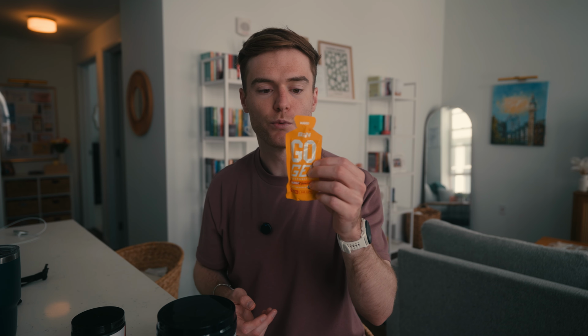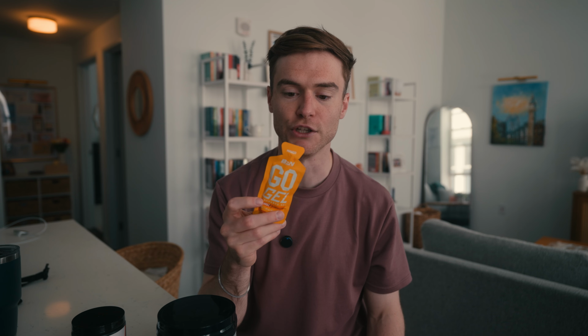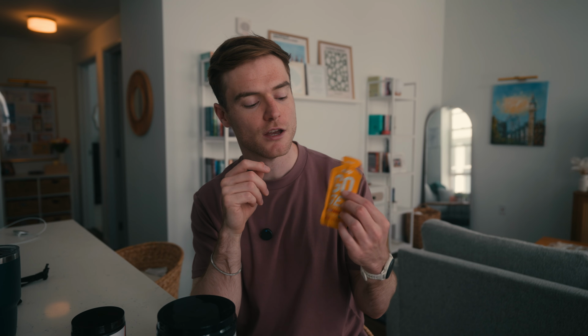The Go gels will be probably the gels that I use for my marathon. I haven't tried these yet because I haven't hit those long distances yet in my training prep for me to use these. But next Saturday on my long run, I have like 8 or 9 miles. So I will be using one of these for sure.